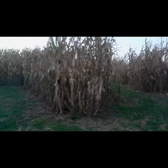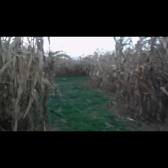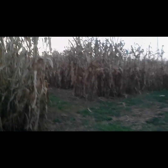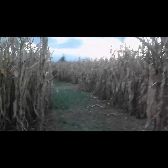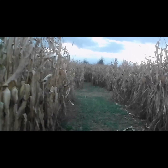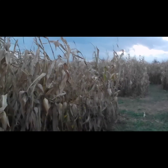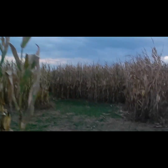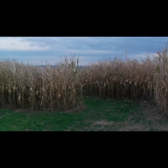Not saying I gotta hurry, but it's gonna get dark soon eventually. So I don't wanna get caught in here without no kind of flashlight. Well, there's the entrance way. What we came in through. And then the exit, I guess it's supposed to be where that red flag is at. So there's many ways to go through here.